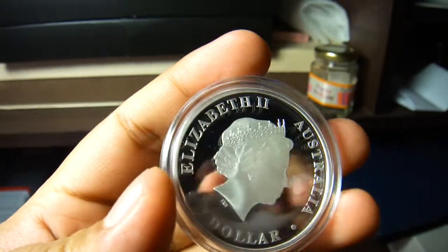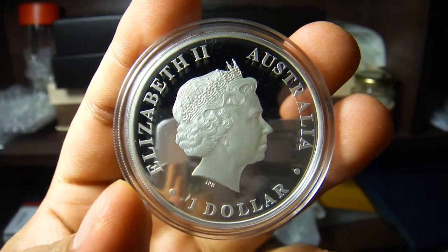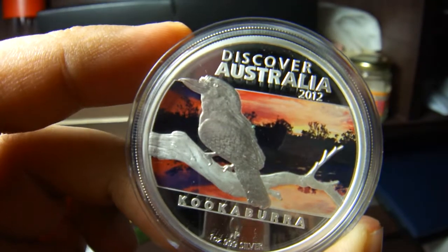So this is the back of the coin. Elizabeth $1. And I really love this coin.